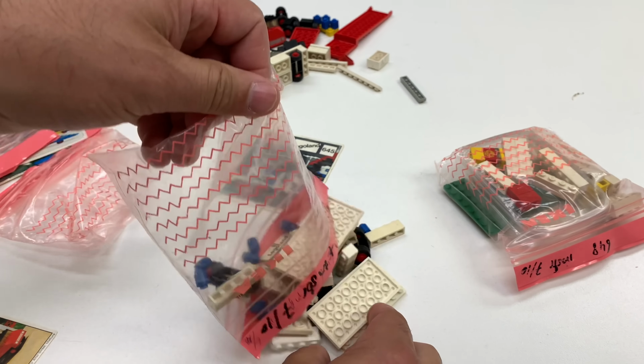Almost. Alright, now the most important one in the whole lot is this one, 648. And they did put the flag, or the sign, in this container to protect it. That was good. There's those bricks, and then the rest of it. This is a little Shell gas station, a mini gas station. And these bricks are horrible.